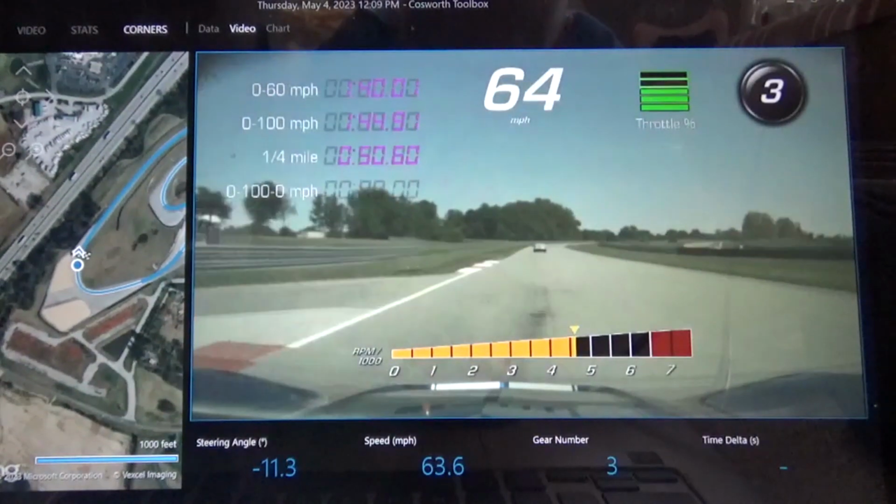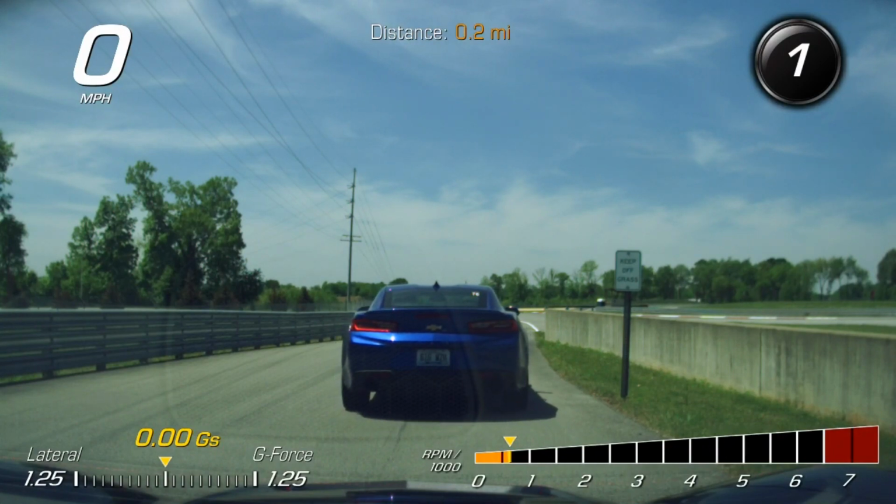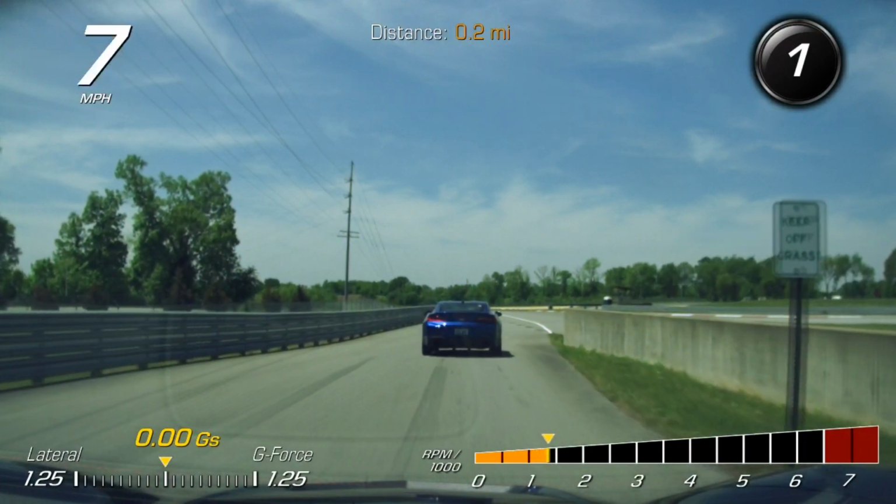We have now completed one lap on the track. They actually give you four laps. So now we'll go on to our second group, who's just starting now.